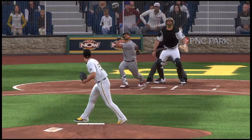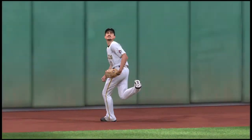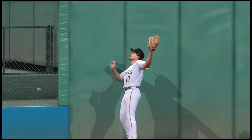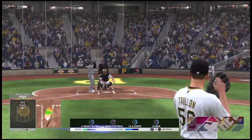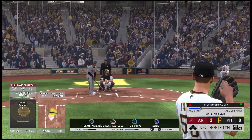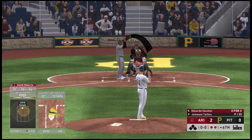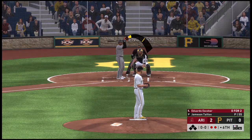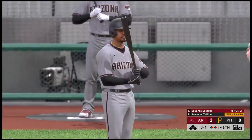Man, you could see the center fielder tracking the ball the entire way. He thought he had it, and he might tell you he should have had it, but he just couldn't bring it back into the yard. Sometimes it's a game of inches, folks. The third baseman, number 5, Eduardo Escobar. So here's Eduardo Escobar. As he takes a called strike at the knees, it's 0-1.